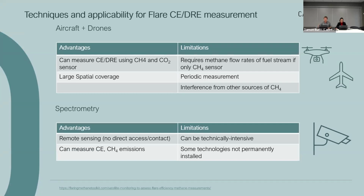I'll talk about spectrometry in a very broad sense. This could include DIAL measurements, LIDAR measurements, passive Fourier transform infrared, or hyperspectral spectrometry. In general, the advantage of these is that it is remote sensing, so it doesn't require direct contact with the flare plume, or being in close proximity to the flare. And it can also measure combustion efficiency and methane emissions in general. I'll say in general again, because some of these technologies can be technically intensive. You could say it takes a PhD to run these things, so it's not an everyday thing you can just pick up and use for measurements. Some technologies are permanently installable for continuous monitoring. On the other hand, some aren't.